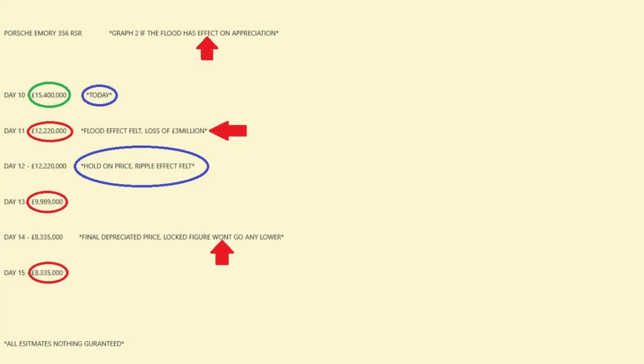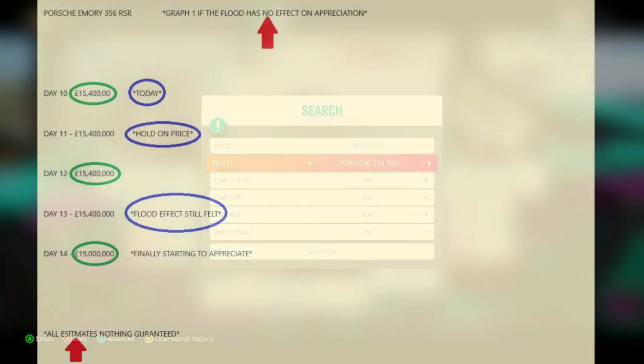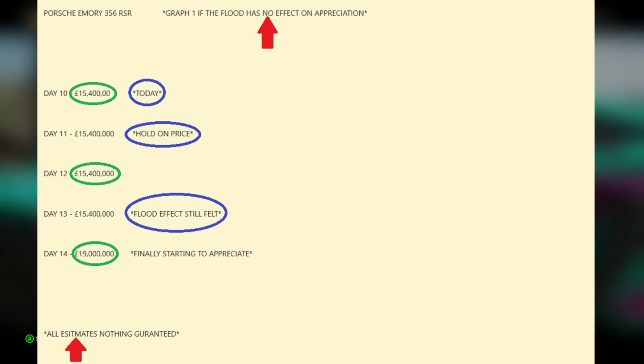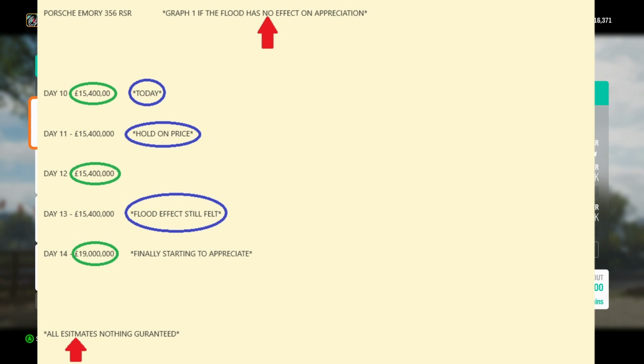If the predicted flood has an effect on the appreciation, I predicted it would tank and go down to roughly 8.2 million credits. Now, I also made this graph, ladies and gentlemen. Graph 1: if the predicted flood does nothing to the appreciation. Back then, we were on day 3. The price was at 11 million credits, and I expected a flood, and it became absolutely flooded.